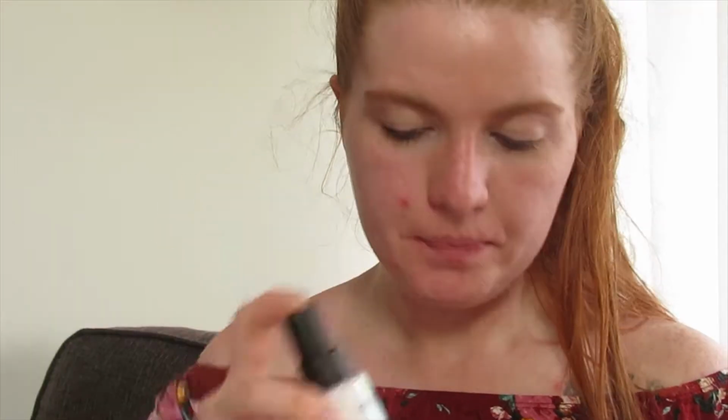So starting with primer, I am loving right now the Smashbox Primerizer. It's like a primer and a moisturizer in one. It is awesome. Next we have the Huda Beauty foundation, and it's a little bit more yellow than I would have wanted, to be honest, but it's the lightest shade that they had.